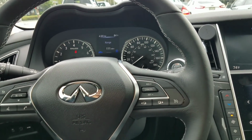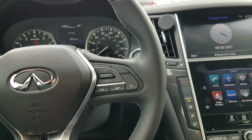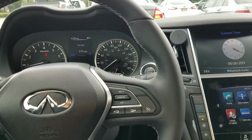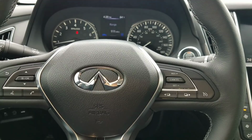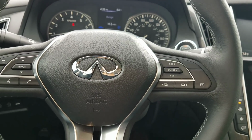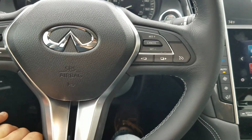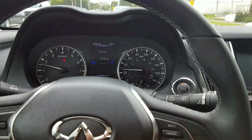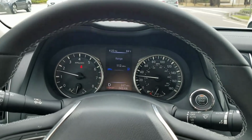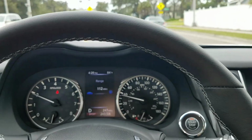That's gonna about wrap it up as to my little review and some of the changes about the 2018 Q50 2-liter turbo. It's a pretty good car in my opinion, but for the money, I can't get past the fact that it's a 4-cylinder. And maybe I'm just weird like that, but it just bugs me. So I probably would not buy this particular trim.